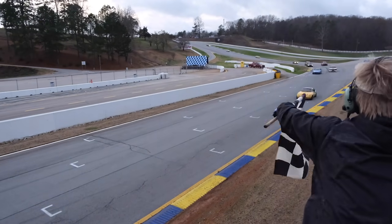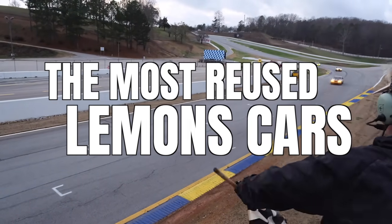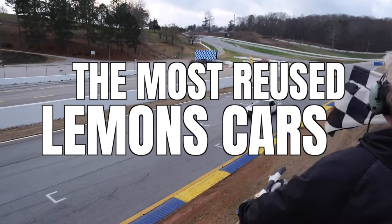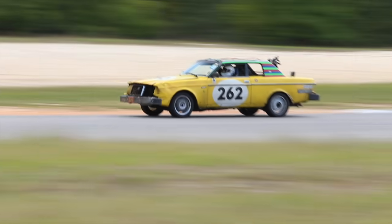Well, here are the 6 cars that have gone far beyond that and are the most reused Lemons cars in history. Yeah, now, Nick, how sure are we that this is the correct list? Not very. Number 6, Vermont Burt 1, 43 races on this car.